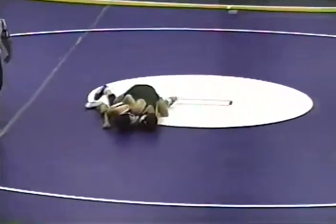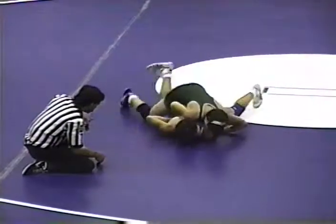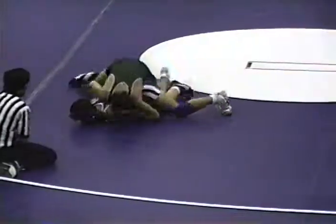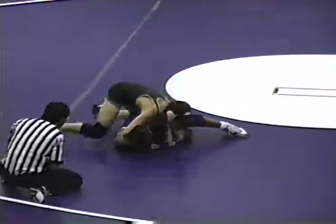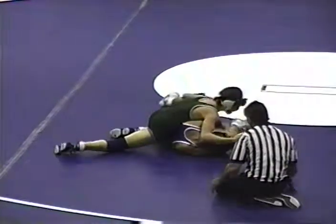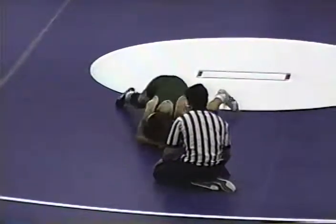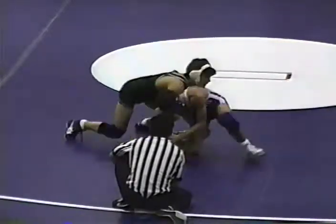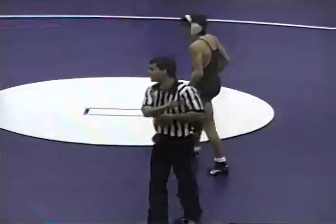All right, Darren Frank at present is pretty much in control. He has Kosha flattened out, which in wrestling terminology is breaking the man down. Now he's again working for a cradle and appears again to have the cradle locked in. Now Kosha has managed to get back on his base and is in fact turning up, standing up and attempting to turn in, but he went out of bounds before it could be accomplished.